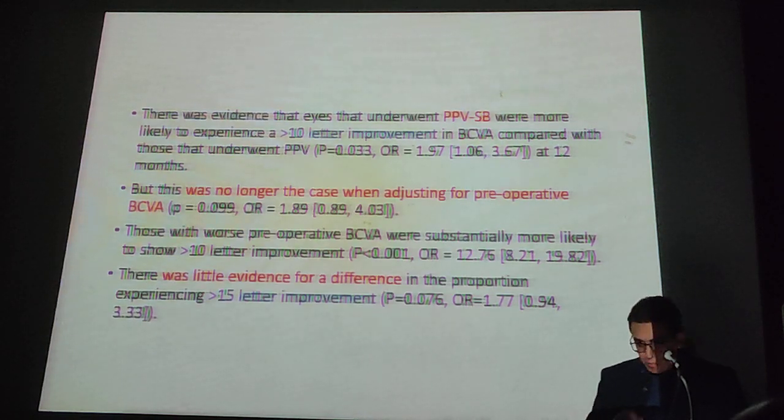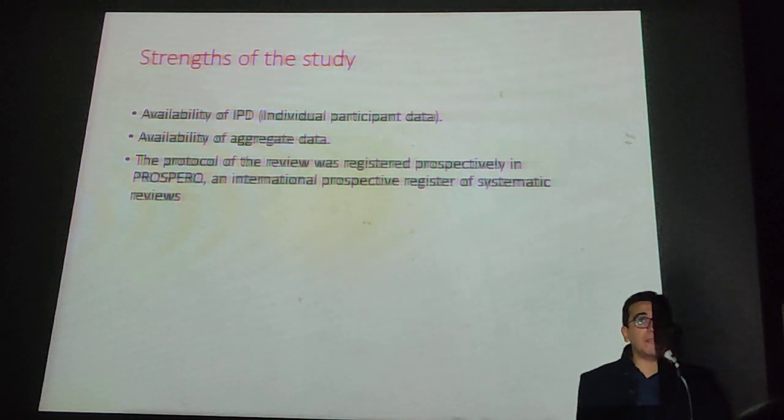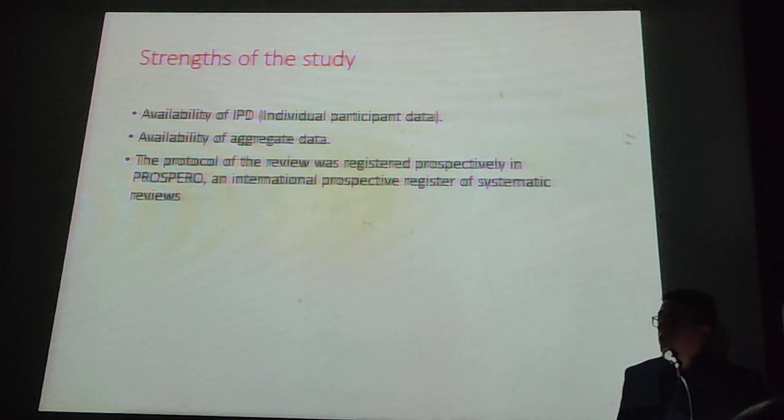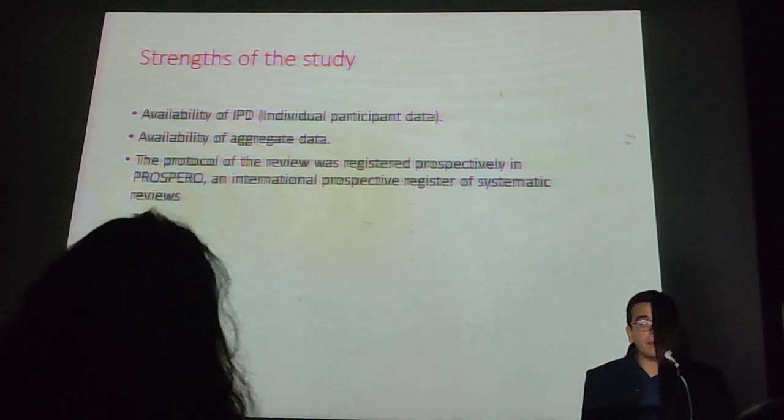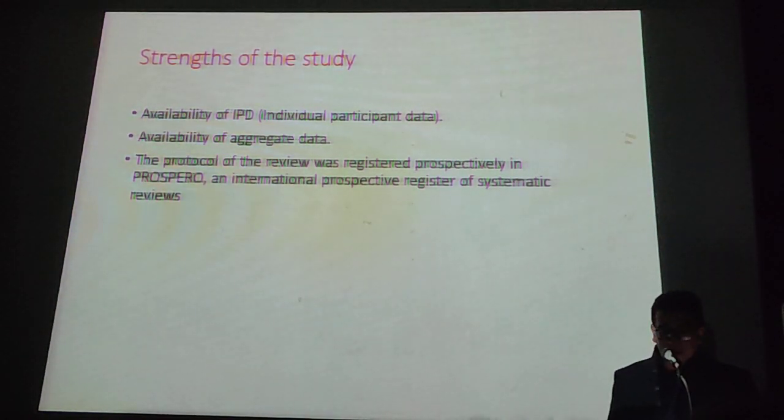The strengths of this study were the availability of the individual participant data, the availability of the aggregate data, and also that the protocol of the review was registered prospectively in PROSPERO, an international prospective register of systematic reviews.